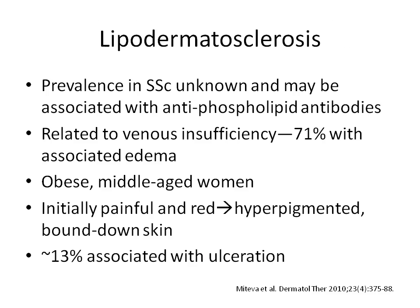So as I mentioned, we don't know how common lipodermatosclerosis is in patients with systemic sclerosis. It may be associated with antiphospholipid antibodies, which are antibodies that increase the risk for blood clots in patients with autoimmune diseases, certainly related to having a lot of leg swelling. So those whose veins are kind of floppy or have venous insufficiency definitely get a lot of leg edema and are at higher risk for developing lipodermatosclerosis.